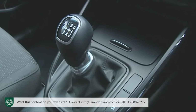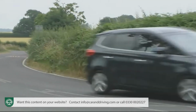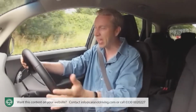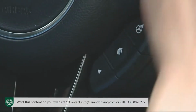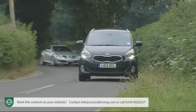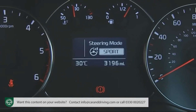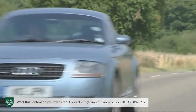Though the 6-speed manual gearbox isn't the slickest, the steering's nicely direct, even if it doesn't offer a great deal of feedback. But in all Carens models, you can try and do something about that thanks to the standard inclusion of Kia's Flex Steer system, operable via this button here. It offers the driver a choice of normal, comfort or sport steering modes, something fun to experiment with for the first few miles, but ultimately not much use given that comfort is rather too light and sport a bit too heavy.